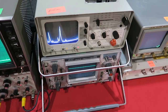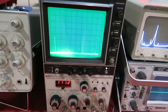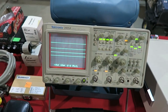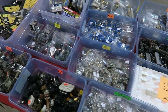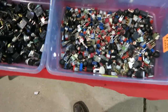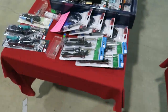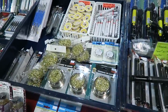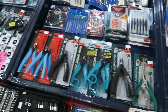Nice spectrum analyzer. Another spectrum analyzer. Pretty nifty stuff here. Yeah, another nice spectrum analyzer. 2246, and then just a variety of various parts and components. Need some switches, some power resistors, maybe some soldering irons, and maybe little solder cleaning brushes. Those are good to have. Nice little clippers, etc.